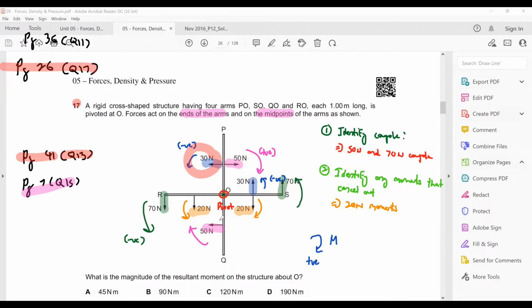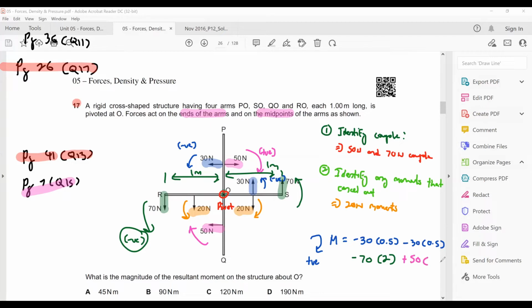All right, so my calculation would look something like this. This one would be negative 30 times 0.5, for the first 30 Newton. Then for the couples, I'll go with the 70 Newton. The 70 Newton is also negative, so it's minus 70 times the perpendicular distance. This one is 1 meter, this one is also 1 meter, so it's negative 70 times 2, for the couple. And the last couple I have is the 50 Newton, but this one is positive, so it's plus 50 times 1, because here it is 0.5, and here is also 0.5.